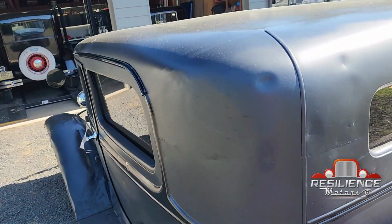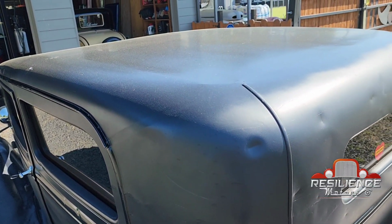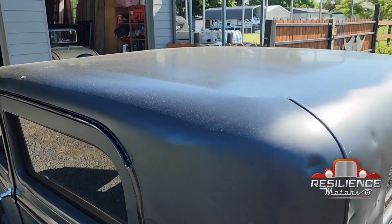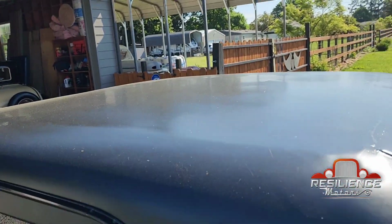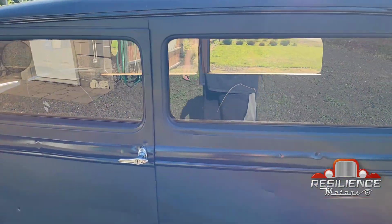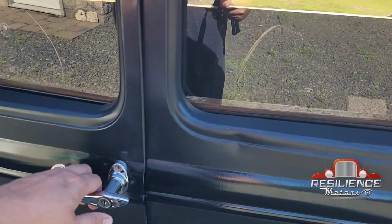The roof, the wood structure was removed and replaced with metal square tube, and then sheeting for the top. So it's a lot more solid than what it would have been stock. Let's go ahead and check out the inside here.